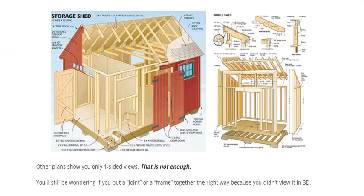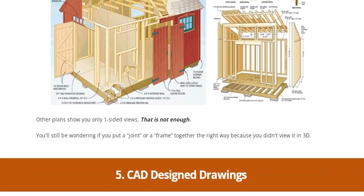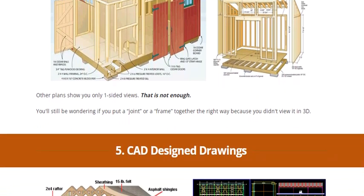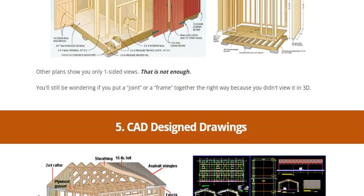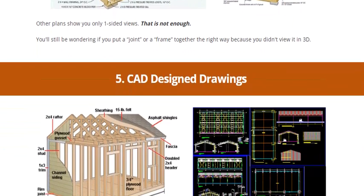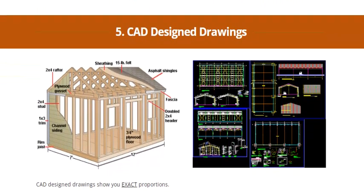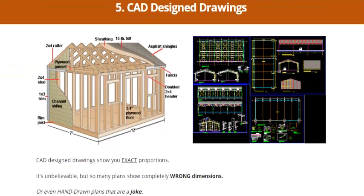Three-dimensional drawings. Here's the big problem. Most plans show you only one-sided views. That is simply not enough. You'll still be wondering if you put a joint or a frame together the right way because you didn't view it in 3D. CAD designed drawings.